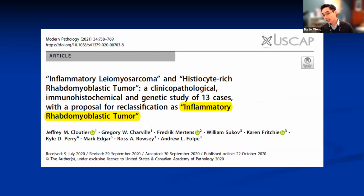More recently, they've changed the name to inflammatory rhabdomyoblastic tumor, which I think is a better name for it because sometimes the histiocytes aren't that obvious morphologically. And also the inflammation is mixed. It's not just histiocytes, you almost always see lymphocytes as well, and perhaps a few plasma cells.